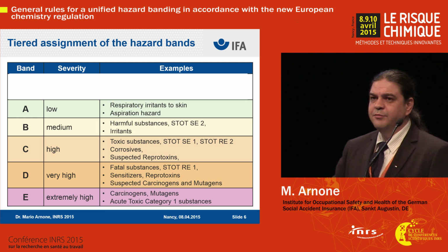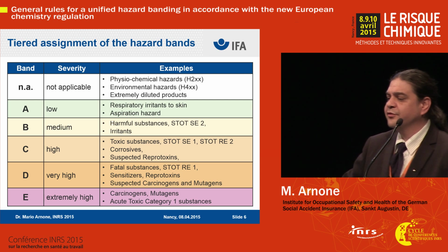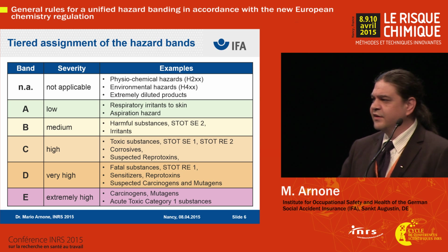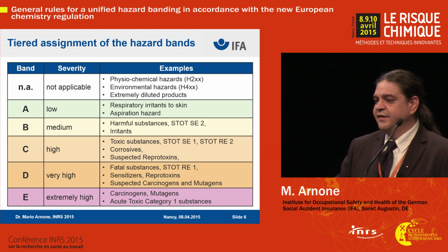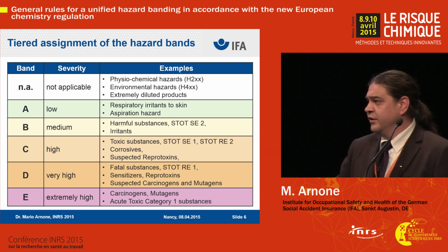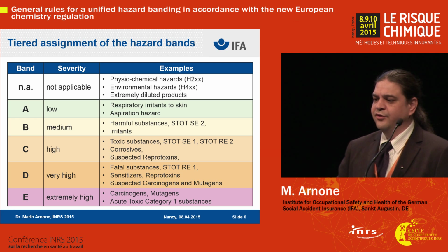But as you can see here, there's an empty field, and these are all health hazards, but there are other hazard statements that, for example, describe physicochemical hazards or environmental hazards. And to give a complete overview of all hazards, they can also be assigned to a hazard band, but since they don't describe a health hazard, the hazard band will be not applicable. So that they don't describe a health hazard is meant by this. And this hazard band can also be used for extremely diluted products, since if you dilute most of the products to an infinite level, then they are not harmful at all. So you can also assign not applicable to very diluted products. Examples are later in this talk.